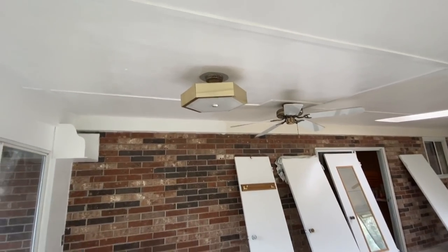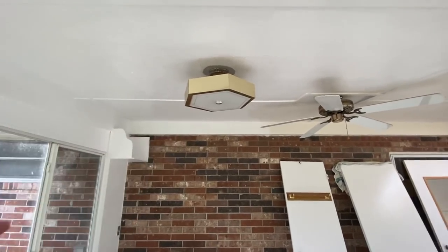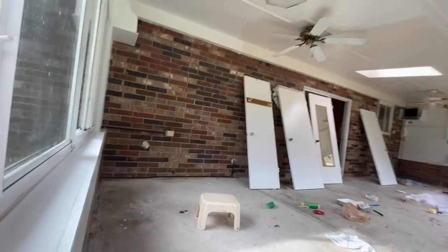All right, guys, this light is driving me nuts, so I'm gonna try to take this light down. Wish me luck. Hopefully I don't get hurt.